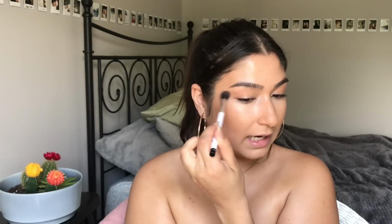I try to blend it all the way out. I mean, usually I can't, but I try. I try to lift my eyes a little. Like I said, I have slightly hooded eyes, so I want to make them go up. Oh yes, honey. I don't usually put anything on my actual eyelid. If I'm feeling spicy, I'll do this Lorac mini and just this color right here in the middle.